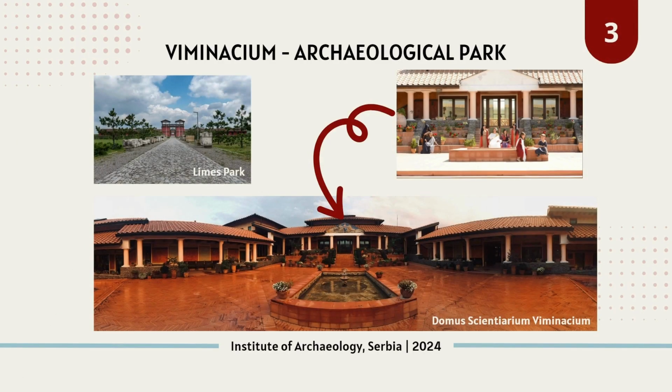In order to share obtained knowledge with the wider public, but more importantly, to protect the site from the ongoing coal exploitation in the strip mine that surrounds Viminacium, the decision was made to open the site for public visits. Thus, in 2006, Viminacium Archaeological Park was opened as the very first spot on the map of cultural tourism in Serbia, and in 2009 the site was given the highest level of protection granted by Serbian law.